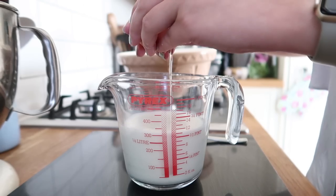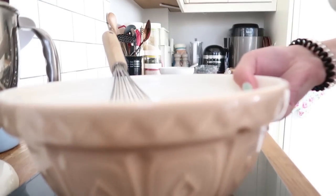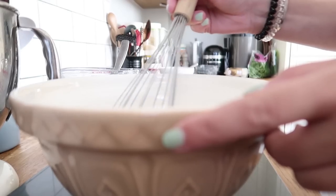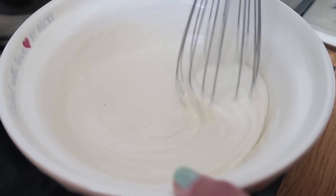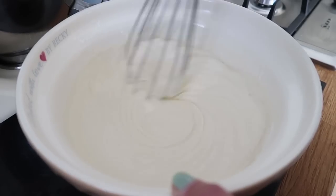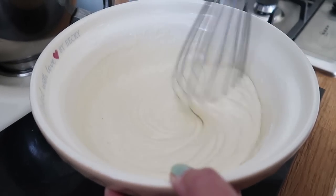And now I'm going to add 1 egg to my milk. And now I'm going to bring my bowl back into the action. Make a little bit of a well in the middle. And then I'm just going to pour the whole lot in. It's time just to get my whisk on. So I've given it a really good whisk and it's thickened up quite a lot, to a thicker consistency. You might be able to see that here. Doesn't look so liquidy and milky as it did before, at least.